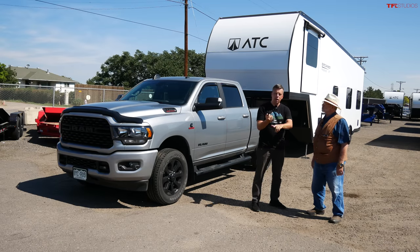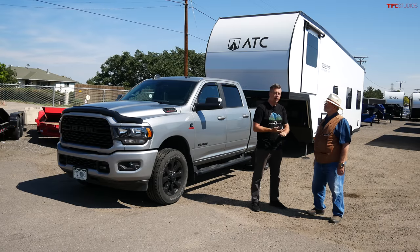All right, so we'll show you the truck. We'll show you this beautiful ATC trailer. And we'll show you how to match your fifth wheel to your truck. So let's get going.